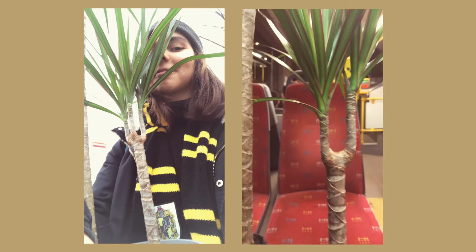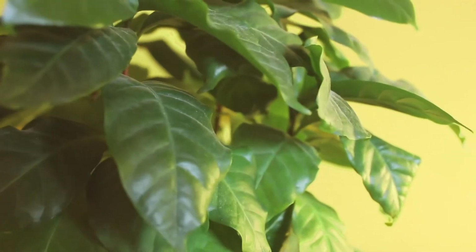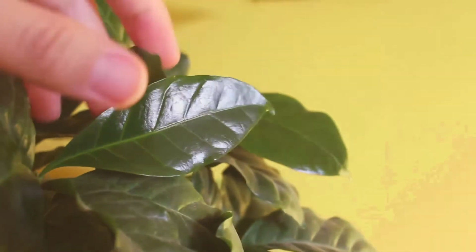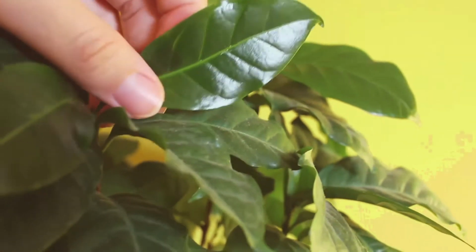Still miss you, bro. Next we have my coffee plant that I got like 3 or 4 years ago, and it was super tiny back then. It's growing beautifully and these tiny soft green leaves are just beautiful. I'm a proud mom.